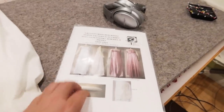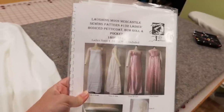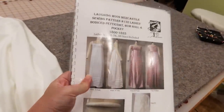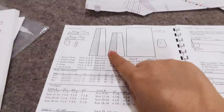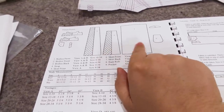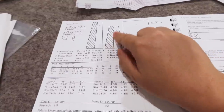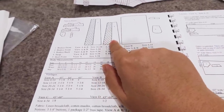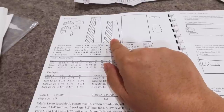No. So I'm going to check out view B here in the pattern and see what that looks like, and maybe make that one instead of view A, which is what I made last time. View A and B's really only difference is this front skirt panel. The back is the same no matter what you do, and it's just shorter, but basically identical, so I guess that's what I'm going to do, because I don't really need those tucks.